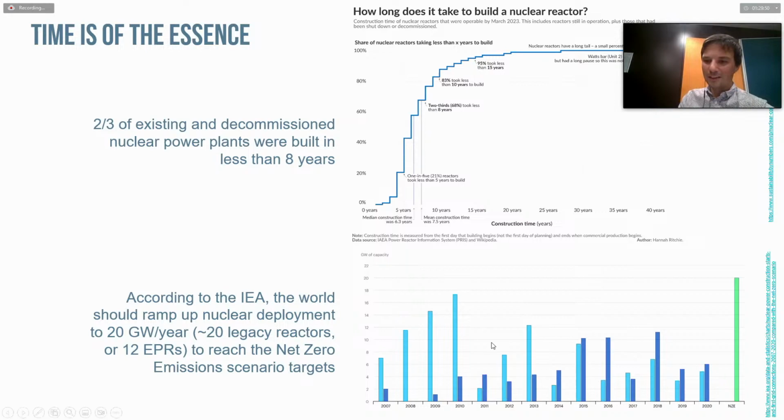You see the rate you should be at is the green bar here on the bottom, but year after year we are maybe on a four or six gigawatts per year scale, so we need to ramp up that production.